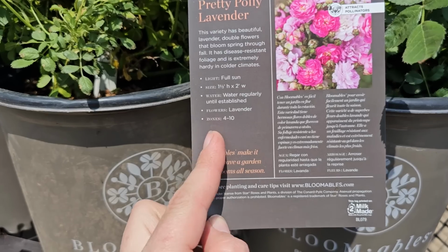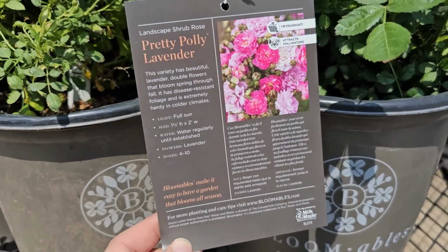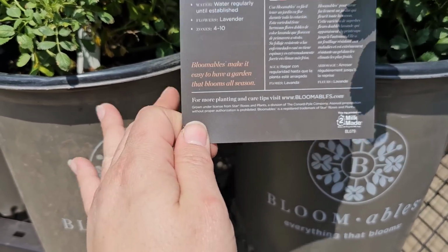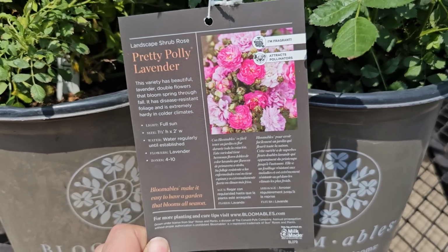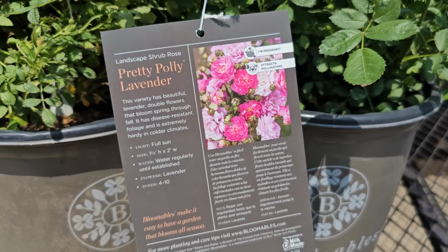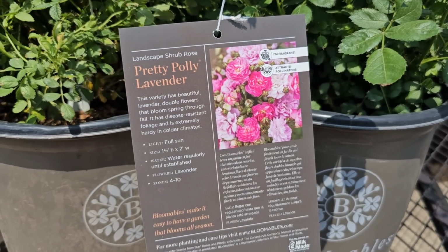So really small. So this is like a drift rose or a front of the border rose. Something you'd want to put right along the front, maybe lining your flower bed. This would be a good option for that. Look at those petite blooms. Hardy in zones 4 through 10.